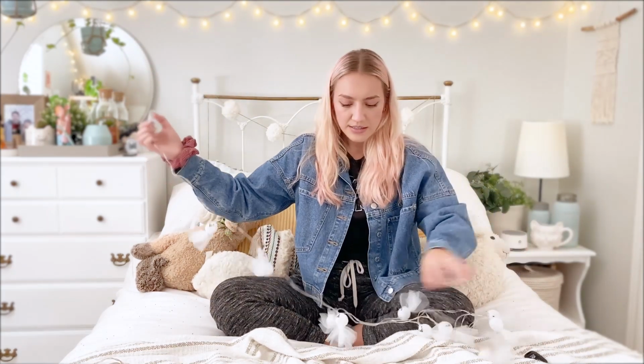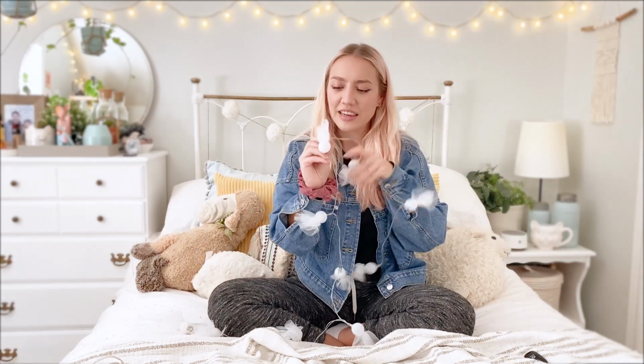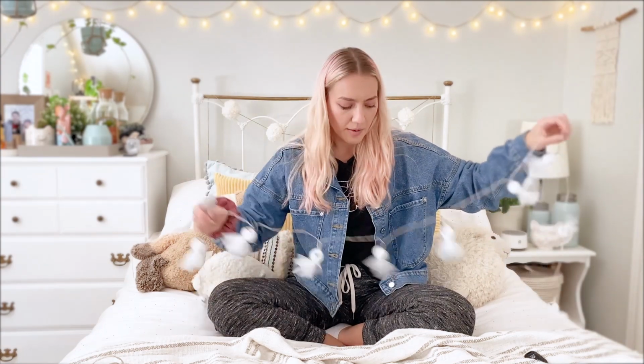I also have these little ghosties. These ones are so cute. Also from the dollar store. They're literally ping pong balls with little faces on them and then little bits of mesh on them to make them look like ghosts. They're so cute. I don't have any batteries in here, so I can't show you what it looks like lit up at this moment, but this is what they look like. They're still cute even not lit up, to be honest. But yeah, they're really cute.